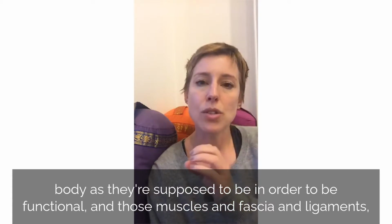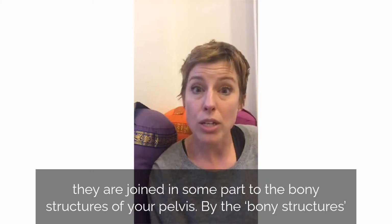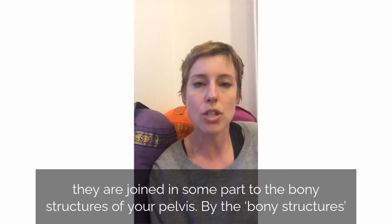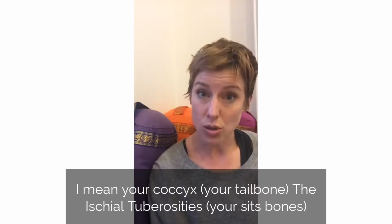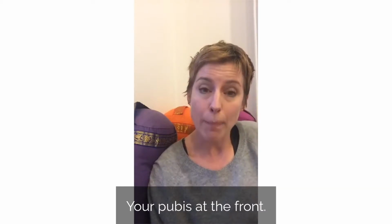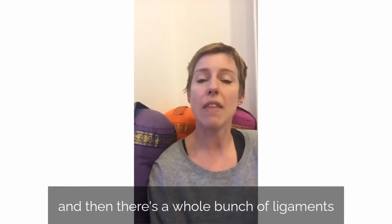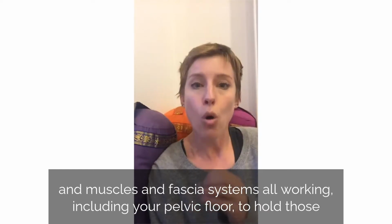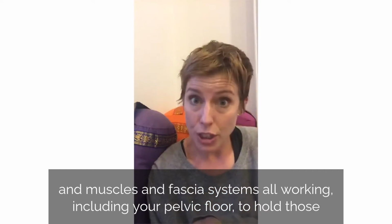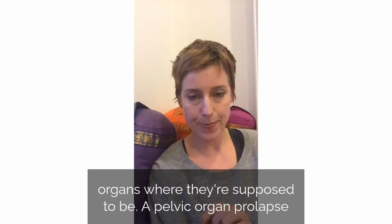And those muscles and fascia and ligaments are joined in some part to the bony structures of your pelvis. By the bony structures, I mean your coccyx, your tailbone, the ischial tuberosities, your sit bones, your pubis at the front. So there's bones within your pelvis, and then there's a whole bunch of ligaments and muscles and fascia systems all working, including your pelvic floor, to hold those organs where they're supposed to be.